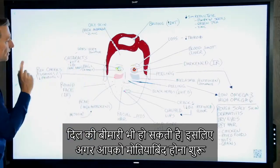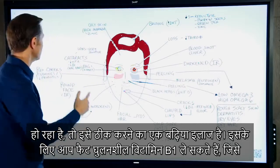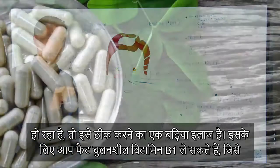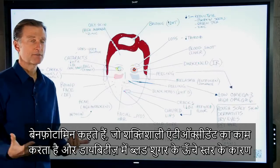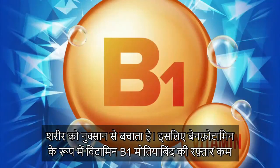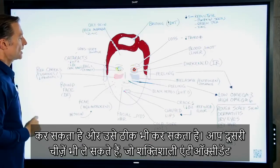So there's a very good remedy if you're starting to get cataracts to help reverse it. Vitamin B1 in the form of a fat-soluble version, which is called benfotiamine. That acts as a powerful antioxidant to help counter the collateral damage from the high level of blood sugars if you're a diabetic. So vitamin B1 as benfotiamine will greatly help slow down and possibly reverse cataracts.